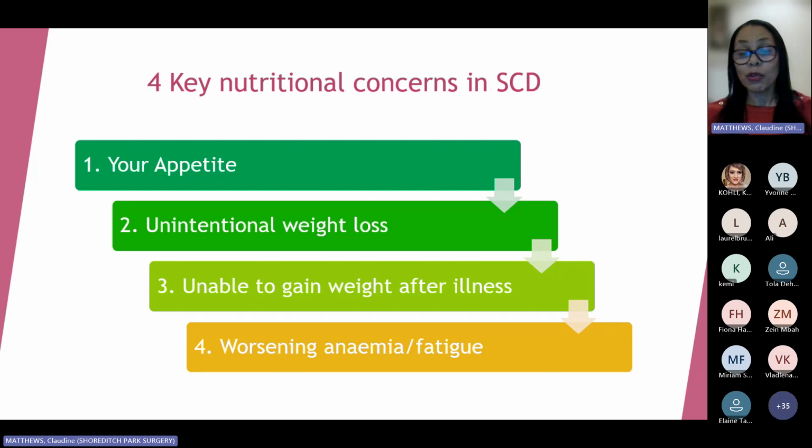The next risk or concern to identify is unintentional weight loss, and this means that you're losing weight even though you're eating well. And again, this can be a common occurrence for some sickle cell patients. So you want to not allow this to go unchecked. If you are experiencing unintentional weight loss, where no matter what you're eating, you're still losing weight, you have to flag this up. You have to contact and speak to either your nurse, as I said, or your GP or your consultant, because again, we want to prevent this from affecting and increasing your risk of malnutrition, which can have a detrimental effect on your nutritional status.